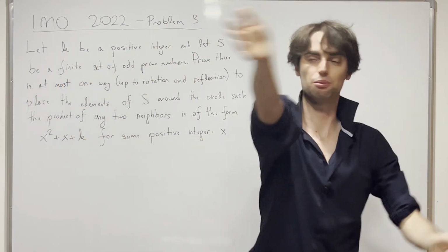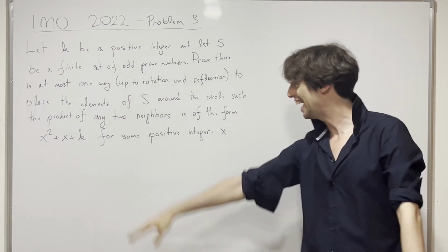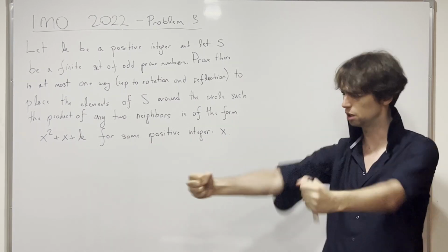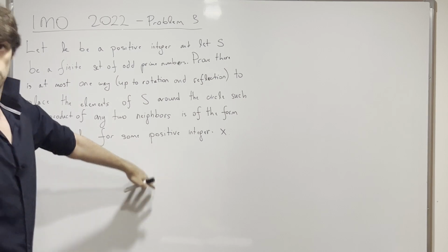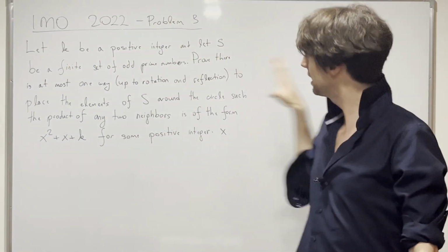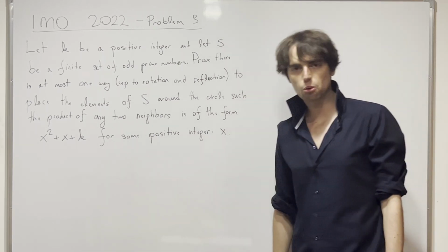Hello fellow problem solvers. So today we're going to be doing IMO 2022 problem number 3, a number theory, in fact an actual number theory problem, yes, that we're going to be doing. And I suggest you try this problem out for a minimum of 45, 60 minutes, ideally anywhere between 120 and 150 minutes, not more than 270.